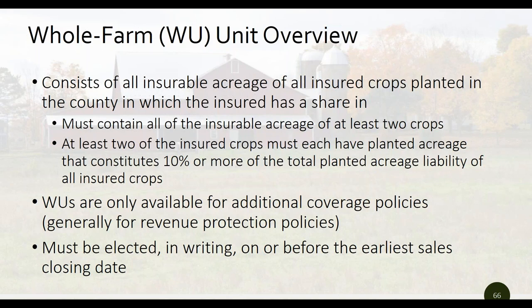Whole farm units are only available for additional coverage policies, and it's generally for revenue policies, must be elected in writing. And in case you haven't caught on to this yet, as far as a loss payment goes, it's very hard to get a loss payment on this type of whole farm unit. Production reports for all the unit structures discussed, the whole farm, enterprise, optional, basic unit, must be filed by the production reporting deadline.